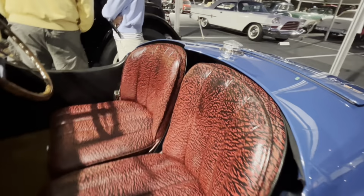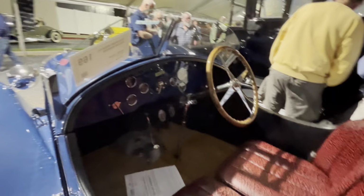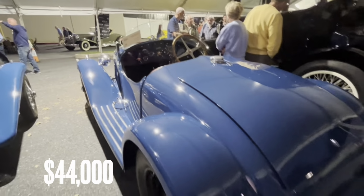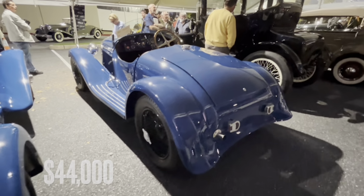He used Knight engines, and the cars were custom bodied. The early history of this car is not known, but it is certainly one of a kind. It sold for $44,000, well below the pre-auction estimate, so perhaps a bargain.